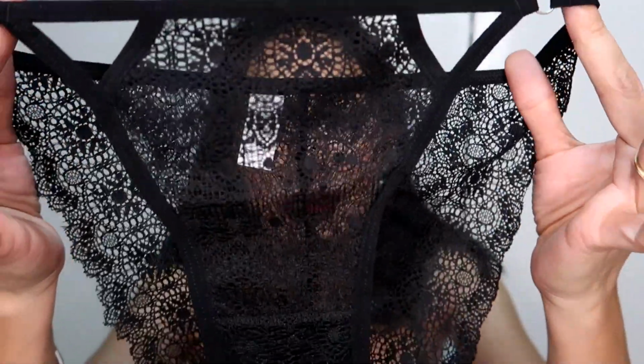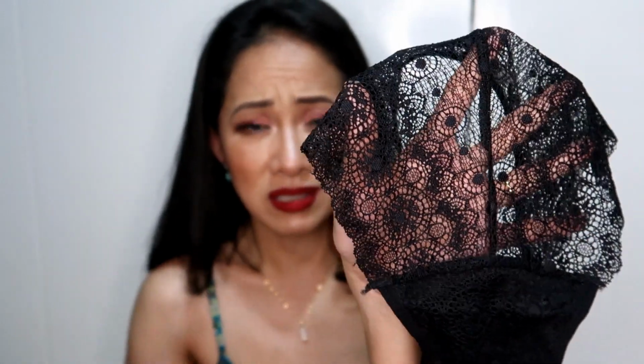So the last item for our collection is, again, it's another see-through. Got the detail, see-through siya. Super, super nice, super light. It's not itchy, comfortable to wear. And the material, good.